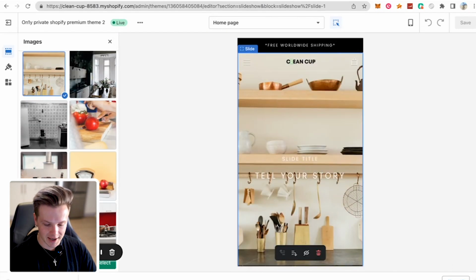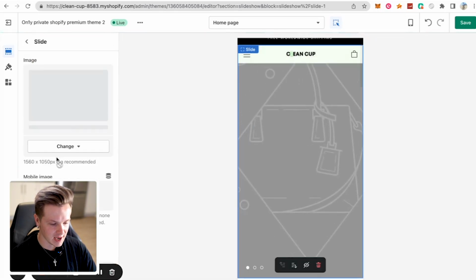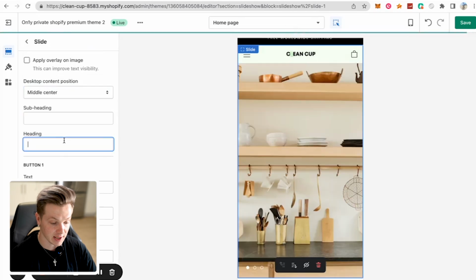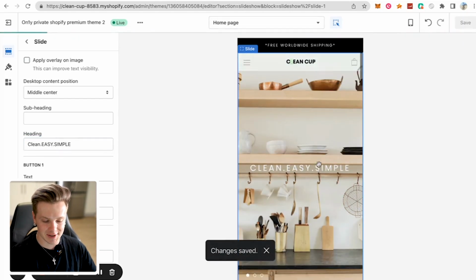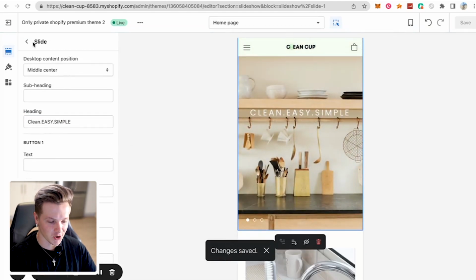All right, you guys, so I actually really like this image because it's light. It kind of matches the theme of the website and it just looks good. So basically, I'm going to go with this image. Like I said, you guys, you could add custom content here, obviously, if you're taking pictures and videos of the product, like you should be. Clean, easy, simple. All right, you guys, so for this, I'm just putting clean, easy, simple just because it seems like words that go well with this, right?